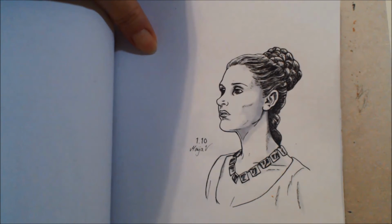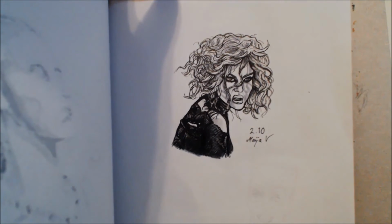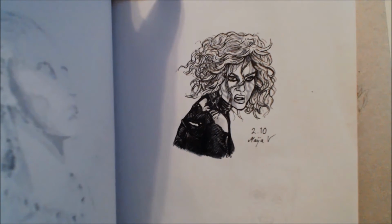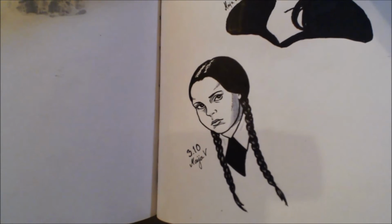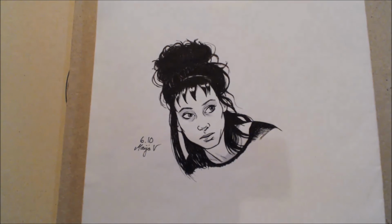I decided to do portraits of these characters I liked in the movies when I was a kid. To continue that theme, the next thing I drew was Michelle Pfeiffer as Catwoman from Batman Returns. Michelle Pfeiffer is just a badass in that role, I love her. And the next day I did this little drawing of Wednesday Addams from the Addams Family, and those were all from the notebook. And here's another portrait.